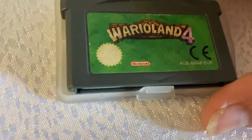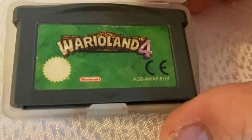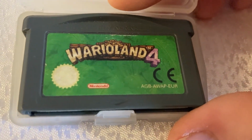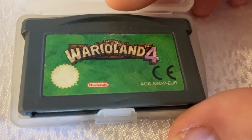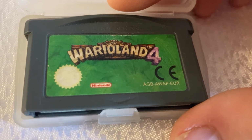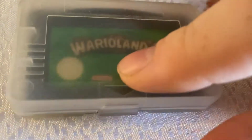I really like it. I think it's pretty cool. Next up, we have Wario Land. Okay, Wario Land 4, which is, again, another one of those really incredible games. This was like the first game I played when I got back to the Game Boy Advance. So when I just ordered everything new, this was like the first thing I got. So it's pretty cool. I really love it.